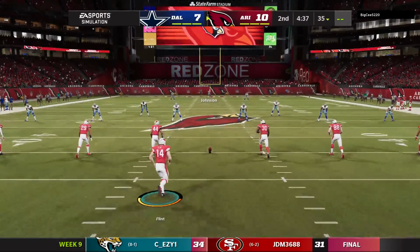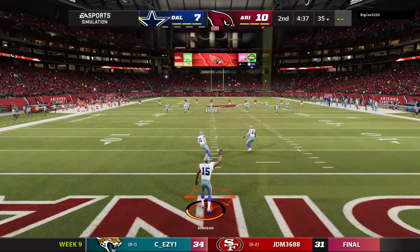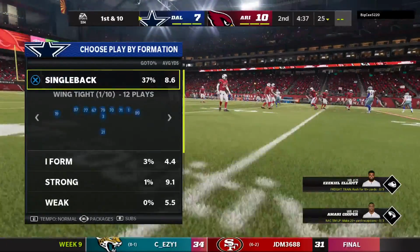The kickoff unit is out on the field, and they will send this one away. And a fair catch signaled for and taken successfully.